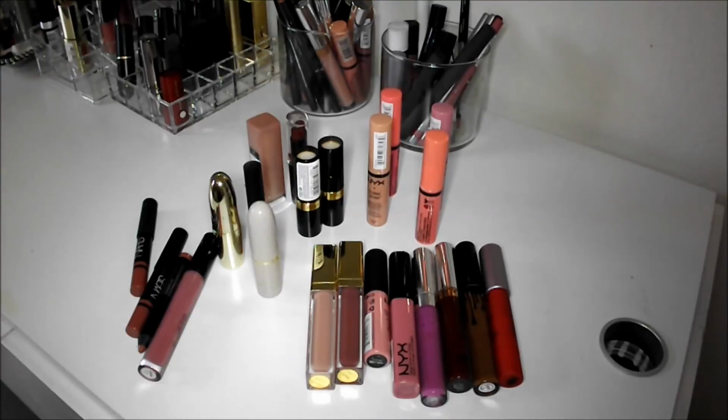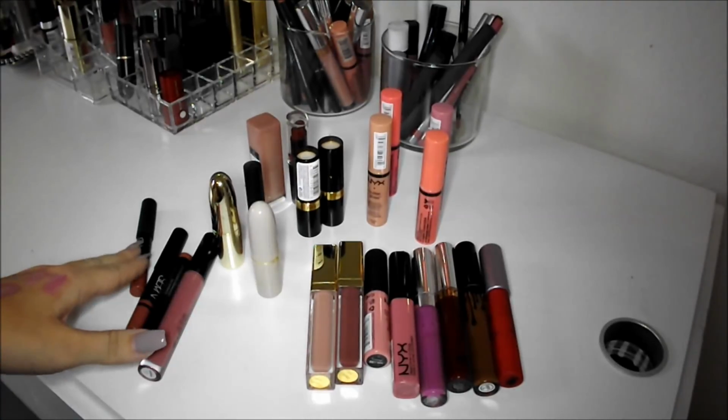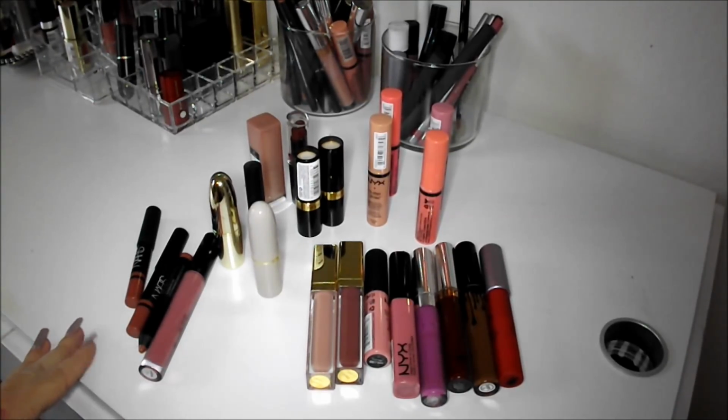I think it's just nice to kind of go through your collection and purge. And it's not that I didn't like any of these products, it's just that I'm not using them, and there's no point in me keeping them if I'm not using them.